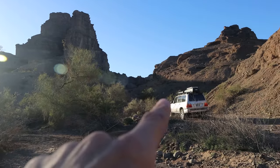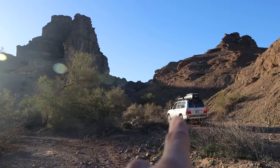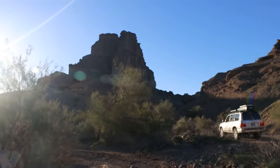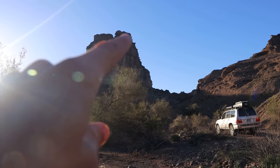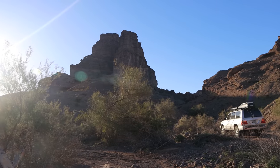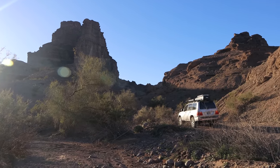I think I hike up this drainage here, up this wash here, and then I'm going around to a notch somewhere. I don't know if it's the notch between these two sub peaks, or if it's a notch somewhere else, but that's where we're headed. The sun is making it hard to focus here.